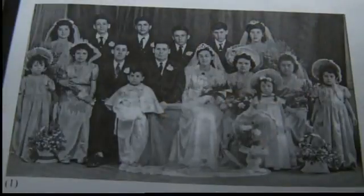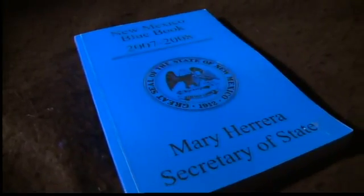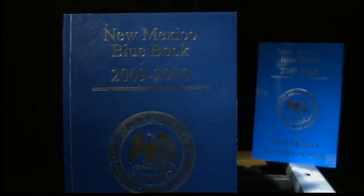But the most recent Blue Book struck a sour note with taxpayers and lawmakers. Former Secretary of State Mary Herrera included a 3-page spread of her family photos at the beginning of the 2007-2008 Blue Book. The state published more than 15,000 copies of that book at a cost of $70,000. Then Herrera had to rush to print the 2009-2010 book, which was published late.